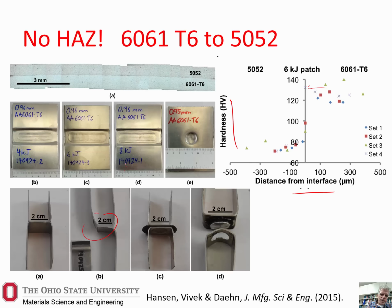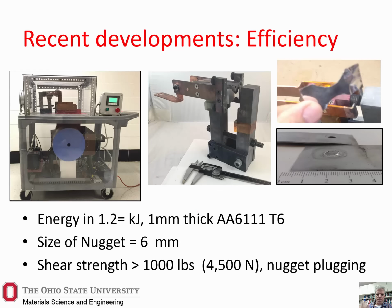Here are examples of these kind of patch welds pulled apart. They fail in the base materials. If we make a spot weld, it also fails in the base material. So the most interesting thing we're doing lately is we've been working on efficiency. We've been trying to really downsize this.